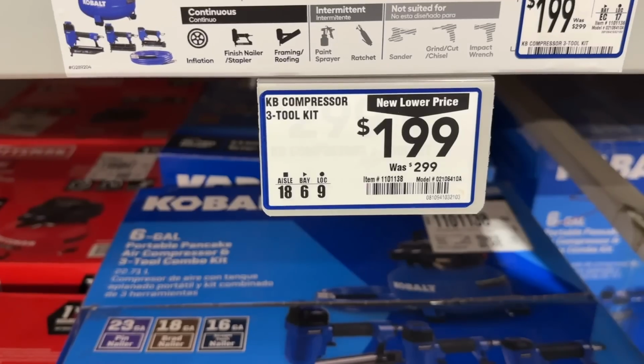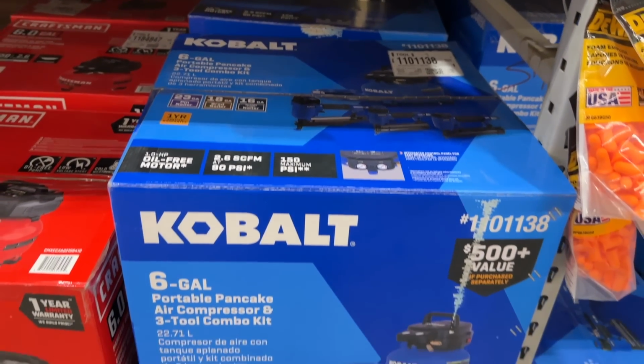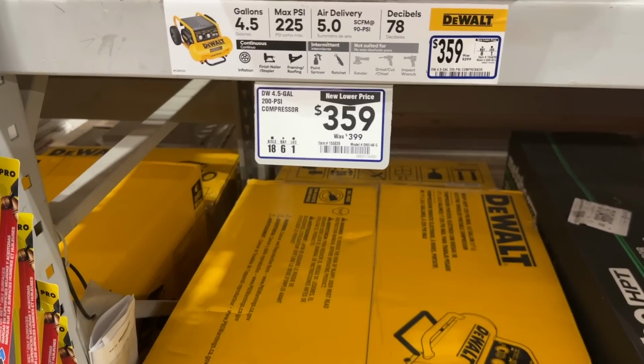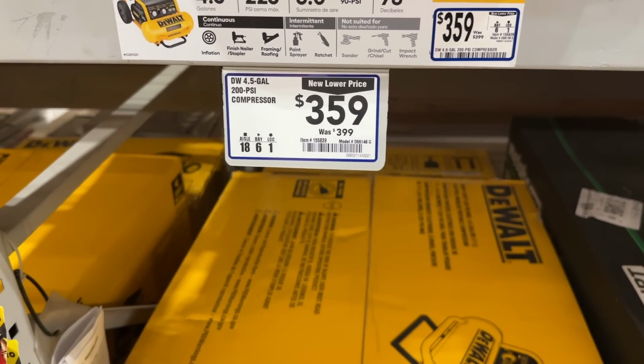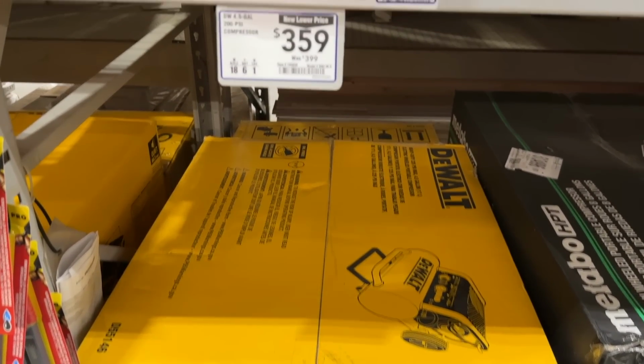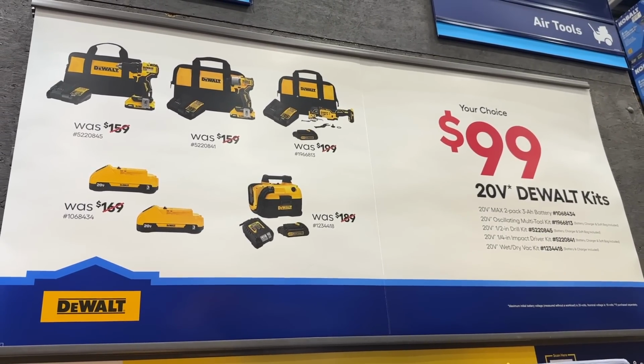Then we also have Cobalt. You got the 6-gallon pancake air compressor with the 3 tools. Then we also have the DeWalt air compressor as well, $360 for that one. DeWalt kits, your choice for $99. It's a bunch of different deals.